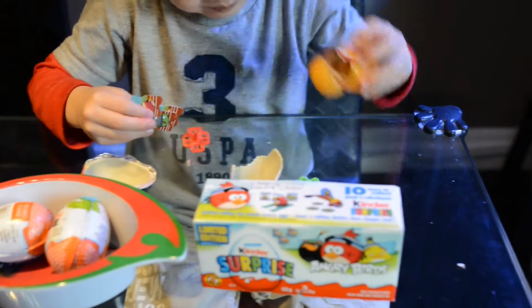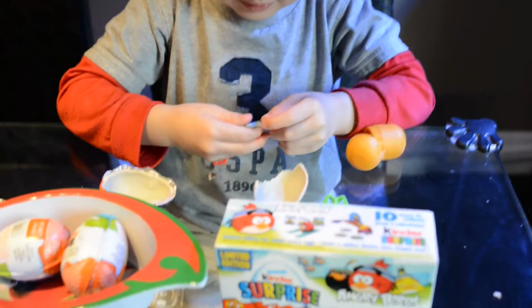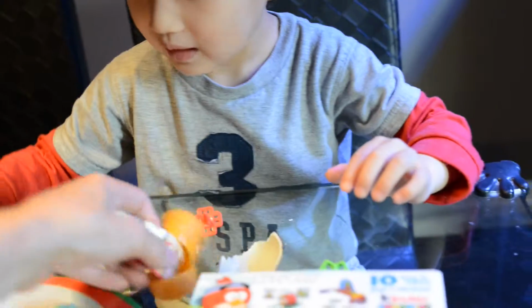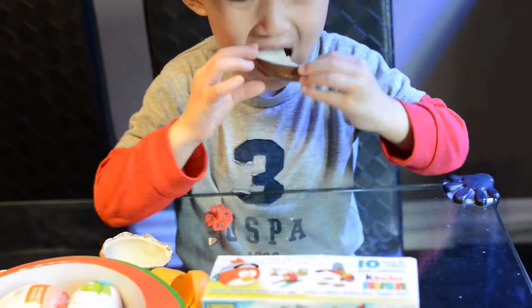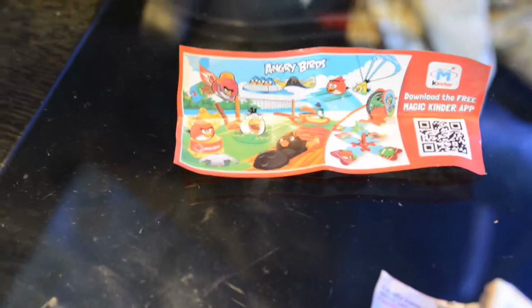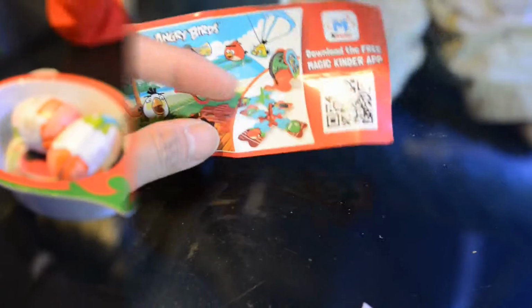Puzzles. Puzzle with the spinning. Is it a puzzle? No, I don't think it's a puzzle. Yeah. Puzzle! It is? Yes! Let's see the instruction. Are these puzzles? Let's see. Oh, parachute! Is it a parachute? No, it's the spinning one. Let's see. This is the spinning one, which is on here with Angry Bird.